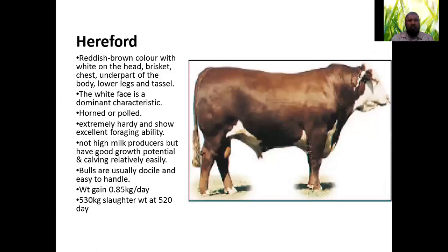There is another breed of the UK, the Hereford. This breed is reddish or brownish in color with some white patches. The face of the Hereford is white, with white lining on the jaws, the dewlap, the brisket area and the belly flank area. The white face is the dominant characteristic of Hereford animals. Sometimes they are polled and sometimes they are horned genetically.